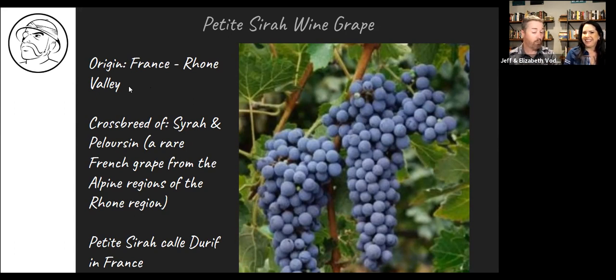I would like to look a little more into it, but I understand, like, why aren't we just calling it Durif? If that's the French word, and they're the ones that created the crossbreed in France. Why aren't we calling it Durif? Who came up with making it harder for people that are just getting into wines? That's why. Fair enough. Anyway, there's the background. When did they do this? A long time ago.